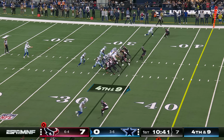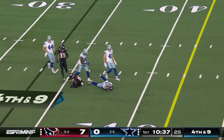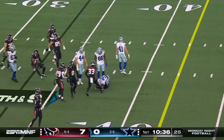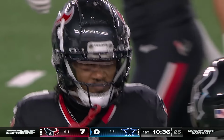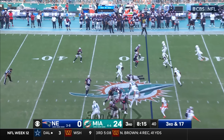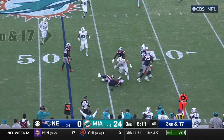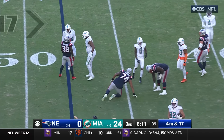A disappointing series there for Dallas. Here's a fake. The pass is caught, but short of first down yardage. And that is the second. Don't have many on the play sheet for 3rd and 17. They're going to go double pass here, and it is incomplete.